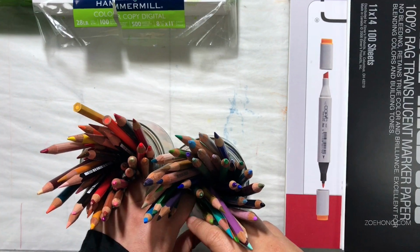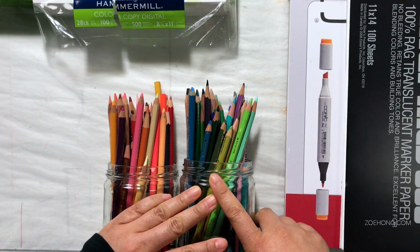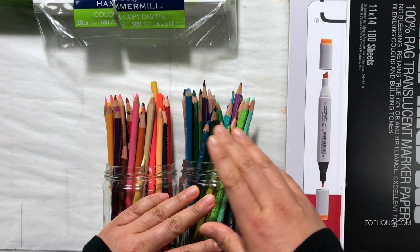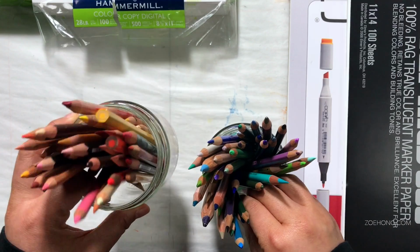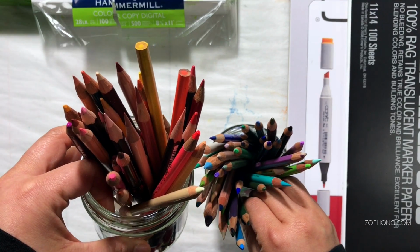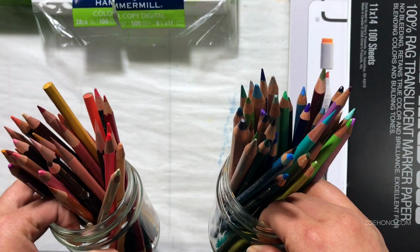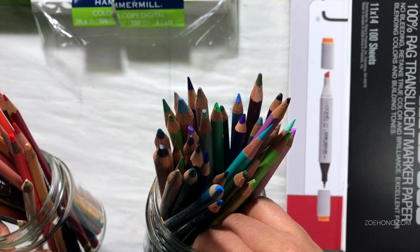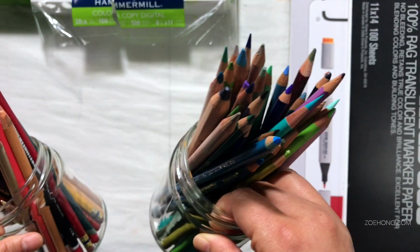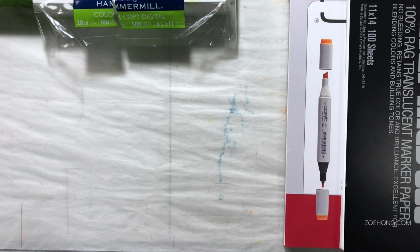I have a lot of brands that I like, and I keep them separated again by color because that's how I look for them. If I want to put red details on something, it's going to be in this jar of warm colors. And then I have a jar of cool colors. I have another jar for all my grays, and then I have another jar for white because I'm always on the hunt for the perfect white color pencil. It's just my weird thing.